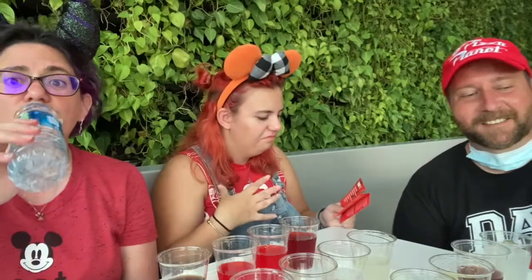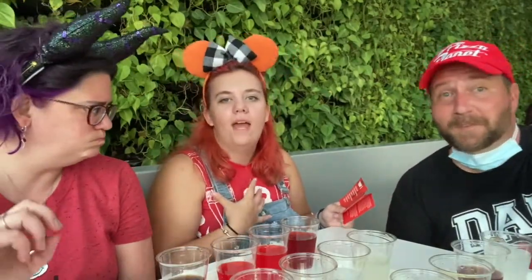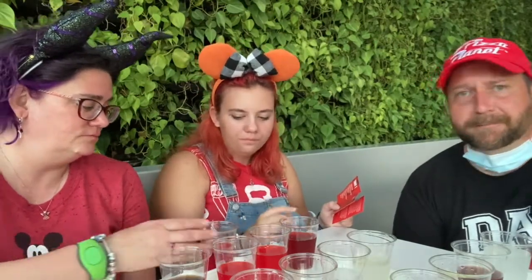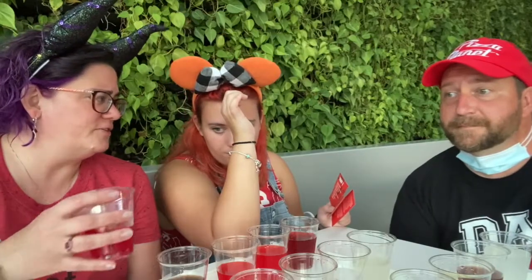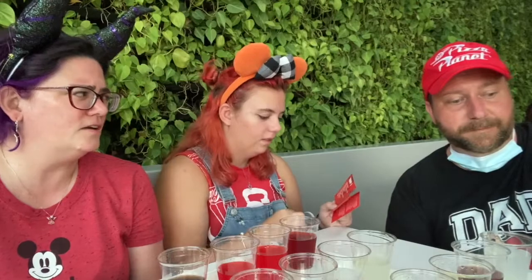What's next? The Scarletta Starberry from Zimbabwe. Great. Perfect follow-up. That's actually really good. Way to go, Zimbabweans. You guys did it right. That's delicious. It tastes like strawberry artificial flavored candy. It reminds me of weird cotton candy in a way.